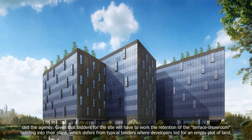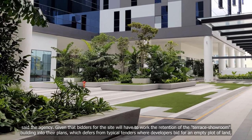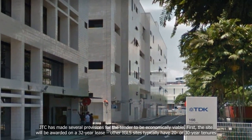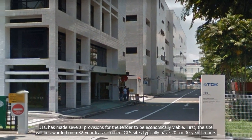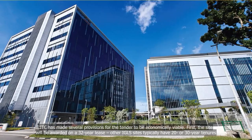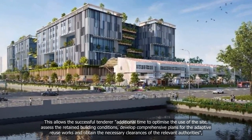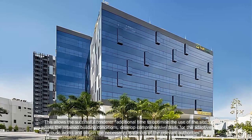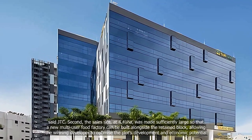Given that bidders for the site will have to work the retention of the terrace showroom building into their plans, which differs from typical tenders where developers bid for an empty plot of land, JTC has made several provisions for the tender to be economically viable. First, the site will be awarded on a 32-year lease. Other IGLS sites typically have 20 or 30-year tenures. This allows the successful tenderer additional time to optimize the use of the site, assess the retained building conditions, develop comprehensive plans for the adaptive reuse works and obtain the necessary clearances of the relevant authorities, said JTC.